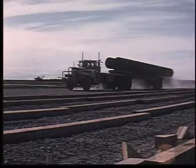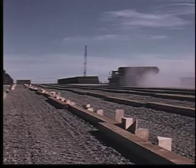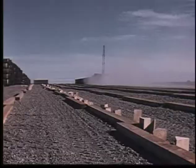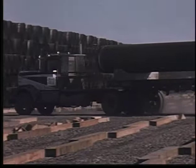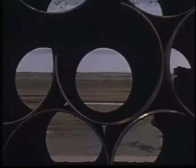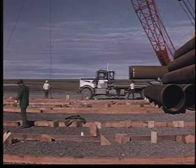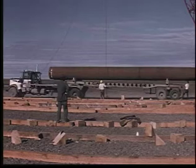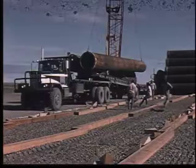The pipe will be shot blasted to remove the rust, then treated with a protective coating before installed in the pipeline. Minute by minute, around the clock, the stockpile continues to grow.